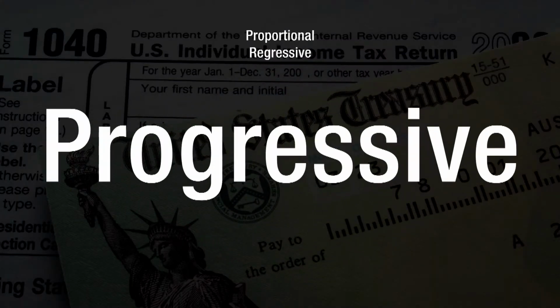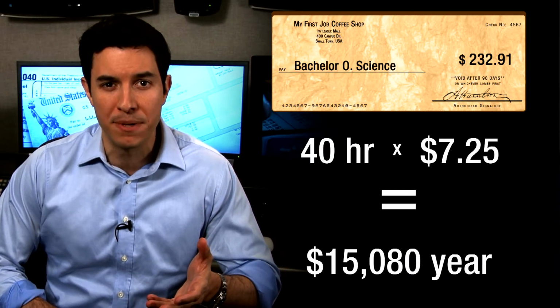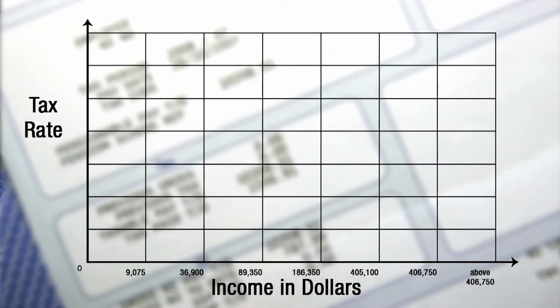The third type of tax is progressive taxes, where a higher income brings a higher tax rate. To understand the progressive tax method, let's go back to that first paycheck. At 40 hours per week at a minimum wage, your annual income would be around $15,000. Every dollar you make under $9,075 a year is taxed at 10%. So for every dollar over that $9,075, you're taxed 15%.